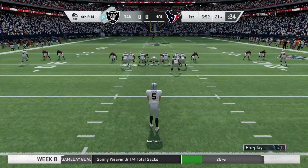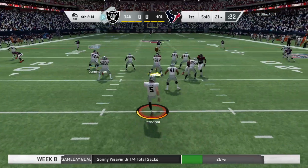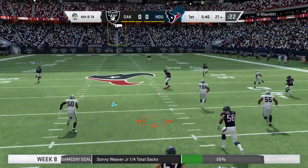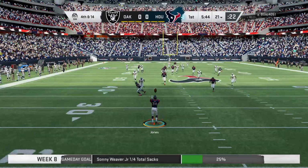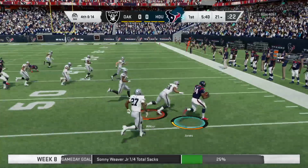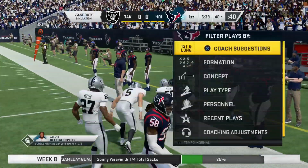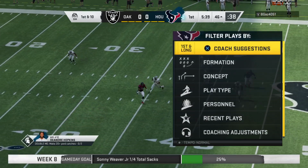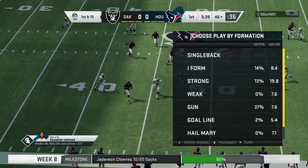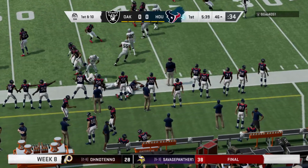So on fourth down, here's Johnny Townsend to punt it. And he punted 3 times in the loss last week as he sends this one away. Great blocking on the return. It springs him for 25. And the Texans with great field position to start this drive as they take over 1st and 10.